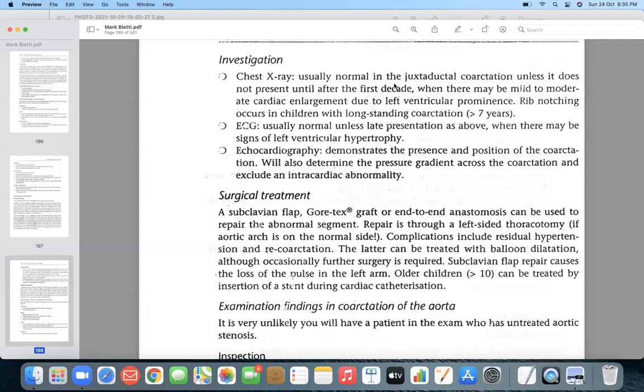So usually in this, maybe this child can be normal, or due to heart failure you can see pulmonary edema or some cardiomegaly. Otherwise, you will see this rib notching in late presentation and also left ventricular prominence.